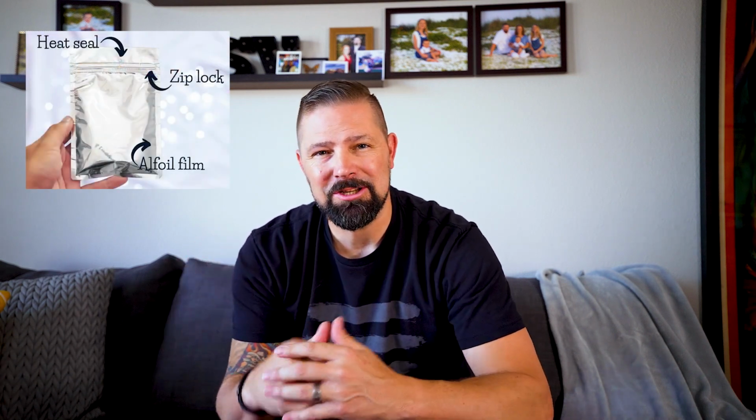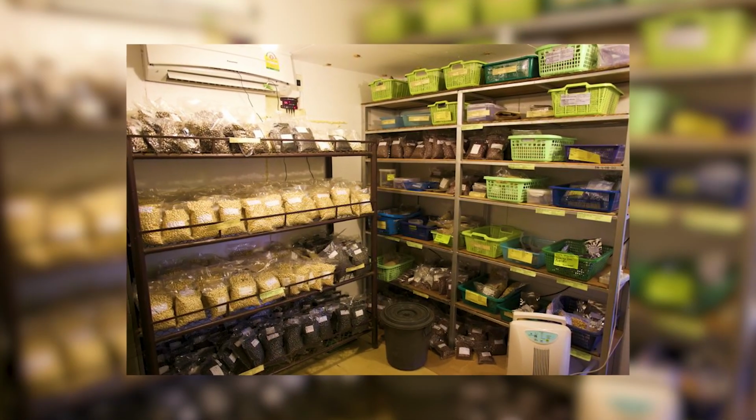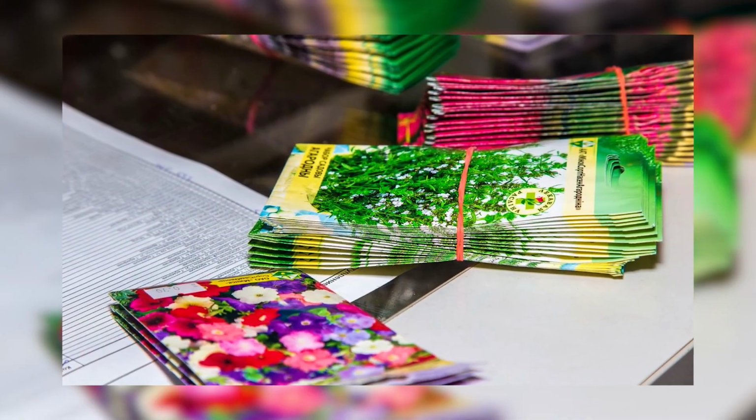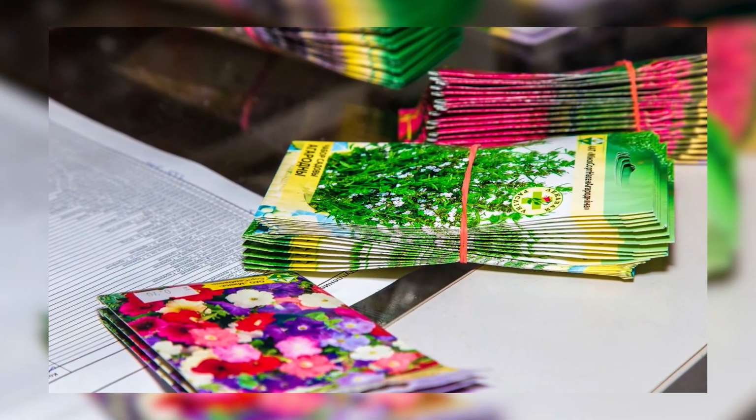Obviously, containers are important. Remember, the outer portion of the container is just to keep rodents out of your seeds. They need to be in a cool, dry place. And if you can keep them from having oxygen on them all the time, you will extend the life of the seed, potentially indefinitely.